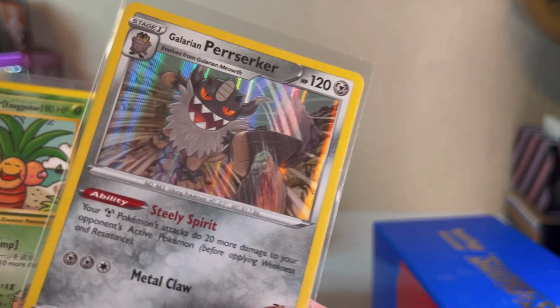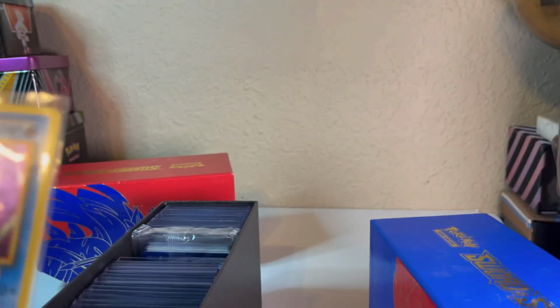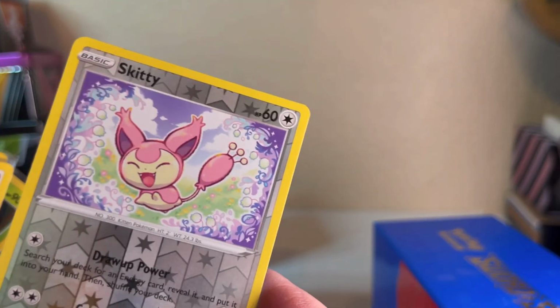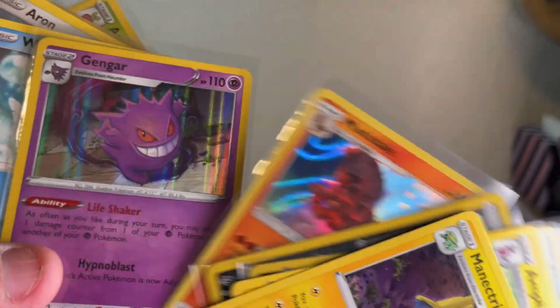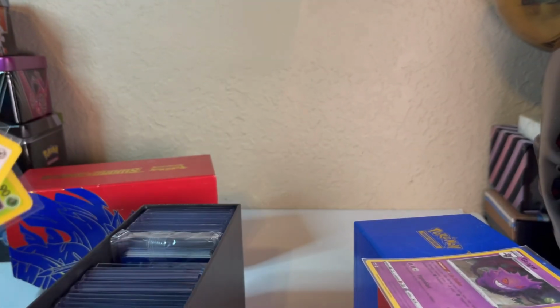There's another one. There's another one. And I'm just kind of going through these. If y'all see any that you know are valuable, let me know. Because I don't have a clue. And these are 2016. And I'll just kind of scroll through. Hoopa. Another Hoopa, probably not valuable if there's 2 of them. Mudsdale. Gengar, I wonder if he's valuable. I'm going to set him aside and check him out.